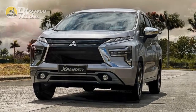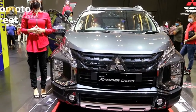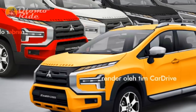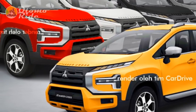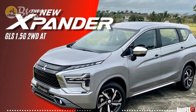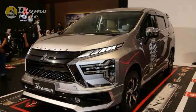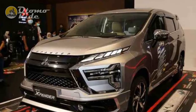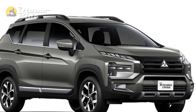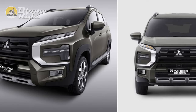As expected, however, no changes can be found under the hood. The new Mitsubishi Xpander Cross is still powered by a familiar 1.5-liter four-cylinder gasoline engine that generates 103 horsepower at 6,000 rpm and 141 newton-meters of torque at 4,000 rpm. Unlike Philippine-spec Xpanders, though, Indonesia's Cross is fitted with a CVT instead of a traditional automatic gearbox. Also worth noting here is that the Xpander Cross now comes with active yaw control, a feature that was once available in the famed Lancer Revolution.